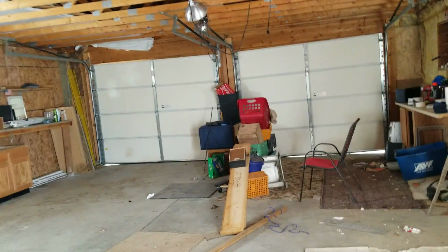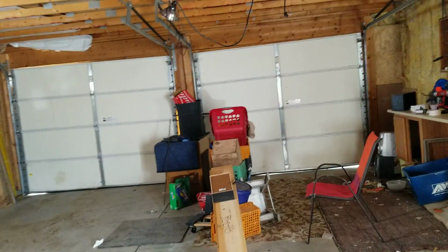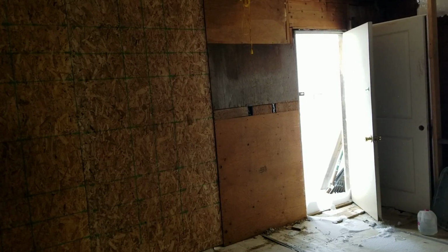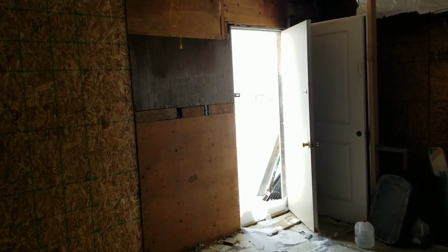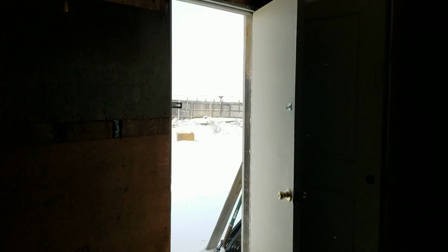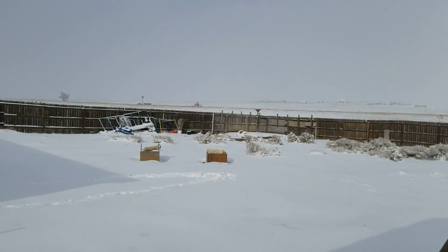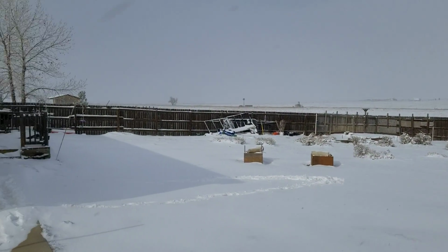All right, that is the property. We will get our roofer out here, get someone to come side it, get flooring and paint scheduled, and then probably have one of our contractors do some of the minor drywall, counters, things like that. And it should hopefully be a fairly quick and easy project once we get everything cleaned up.